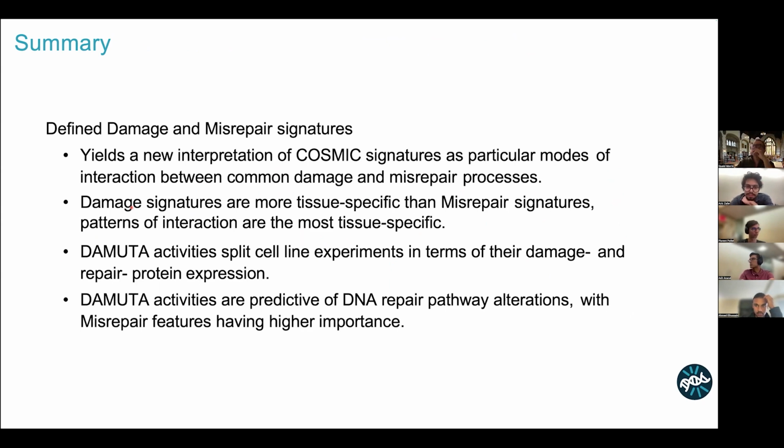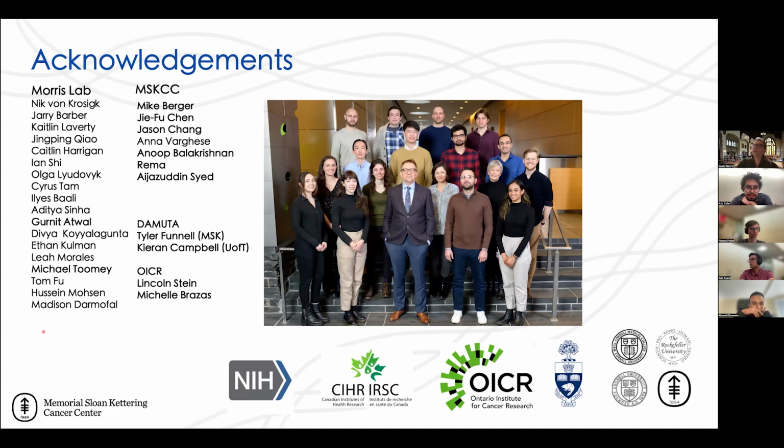So I'd like to acknowledge the people who did the work and our collaborators. This is my lab as of, I would say, 2 or 3 years ago. Our collaborators on Demuda are Tyler Fennell and Karen Campbell. Our collaborators on GDD-ENS are Mike Berger and his lab. And the people who did the work, as I mentioned, are Madison and Caitlin. And Madison is now graduated. And there are, at least in this version of the lab, some other people who contributed to the work that I showed.